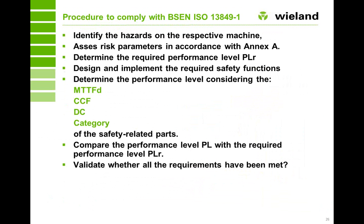So the procedure to comply with BS EN ISO 13849-1, and in turn for you to comply with the Machinery Directive, or to help you comply with the Machinery Directive, is firstly to identify the hazards on the machine, as Paul's already spoken about earlier, using EN 12100. Assess the risk parameters in accordance with Annex A of the Machinery Directive. You then need to determine the required performance level, which we just discussed. In our example, it came out as a level D.